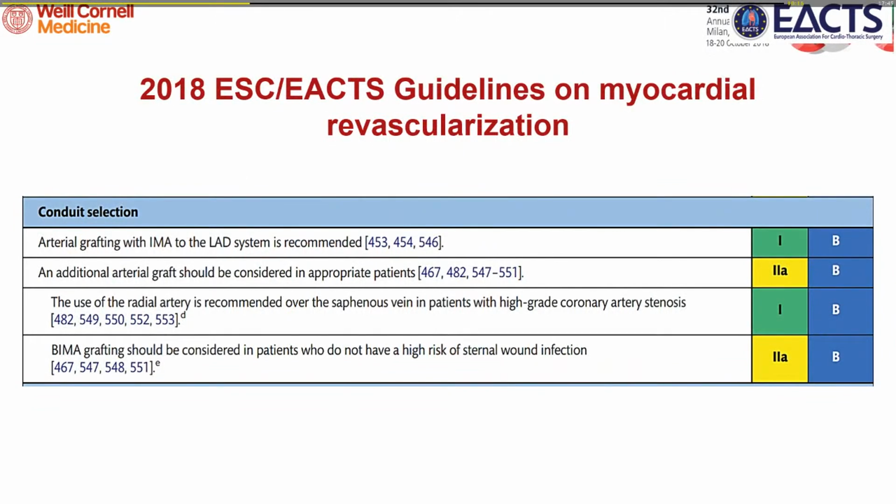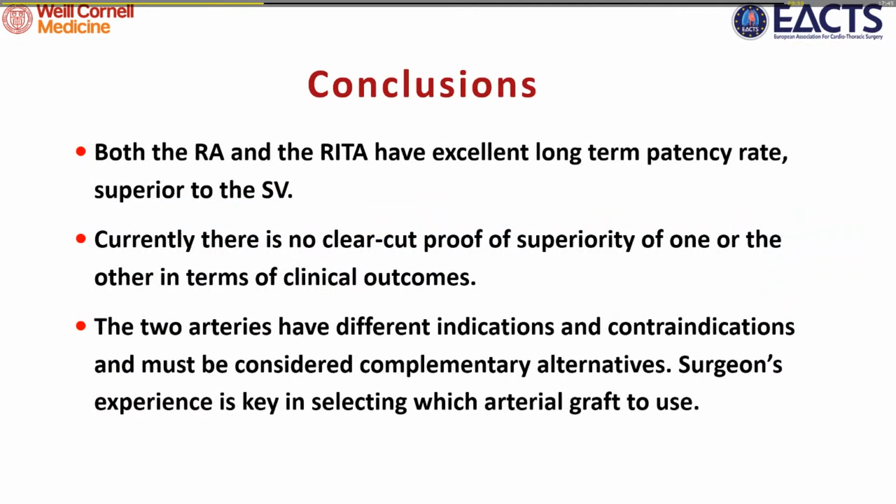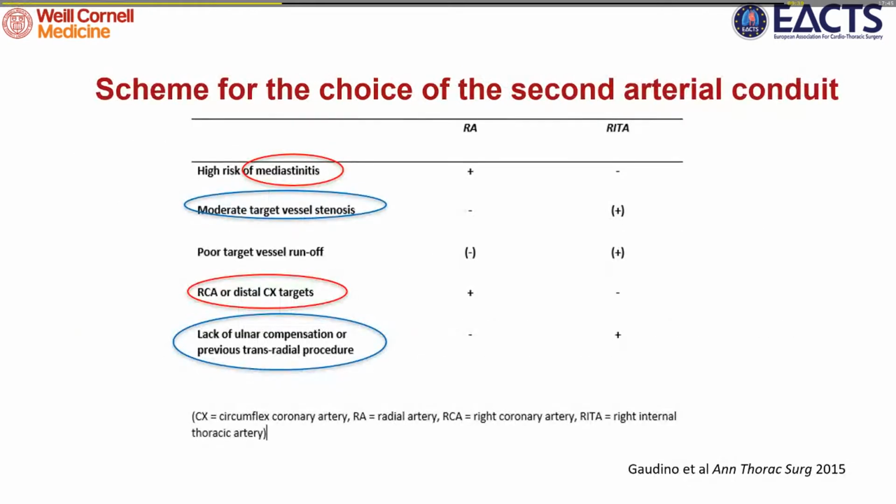It's important to remind everyone that in the recently published guideline, the radial artery got a class 1 indication, whereas the Rita got a class 2 indication because of the difference in the solidity and even in the result of the published studies. So to conclude this talk, I think that we should say that both arterial conduits have excellent long-term patency rate, both superior to the saphenous vein, but currently there is no clear-cut proof of superiority of one over the other. The two arteries have different indications and contraindications and must be considered complementary alternatives. Surgeon experience is important in selecting which arterial graft to use.